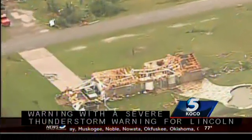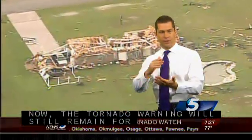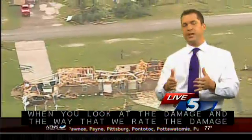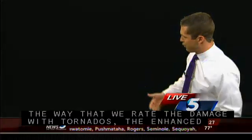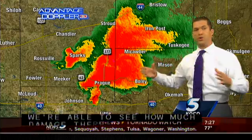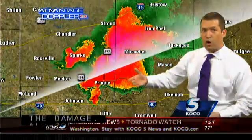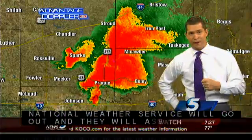When you look at this damage right there, the way that we rate the damage with tornadoes is the Enhanced Fujita scale, which is all a measurement of damage. So we're able to see how strong the winds are based on the damage. All sorts of buildings have different building codes. So the National Weather Service will go out and assess this damage here. But when I see these pictures coming in right now from Sky 5, it is absolutely considerable.